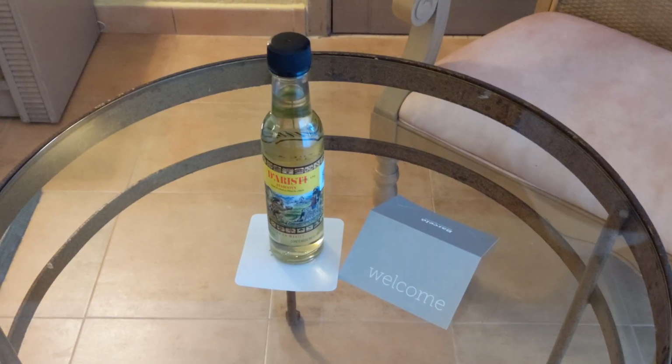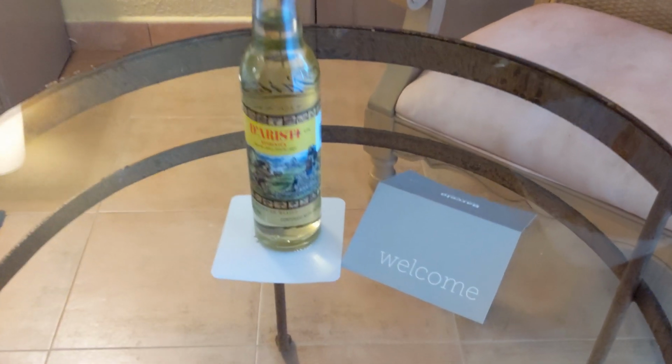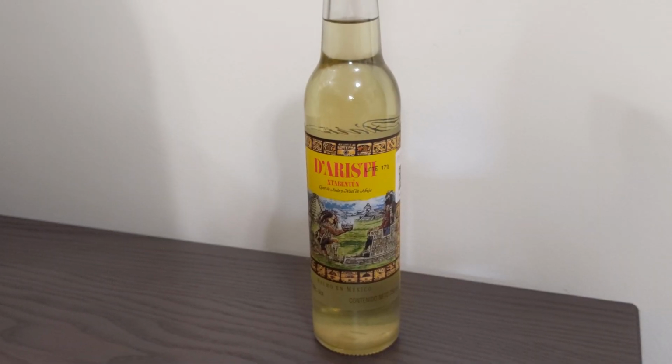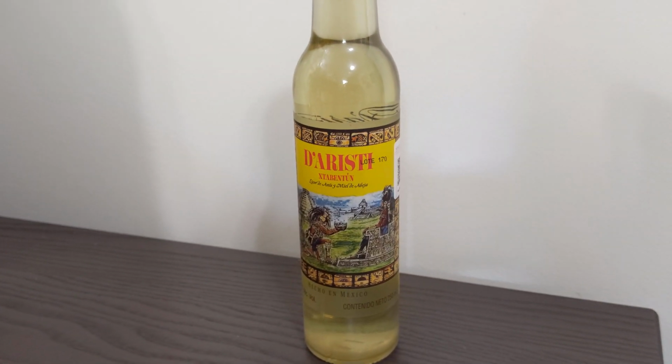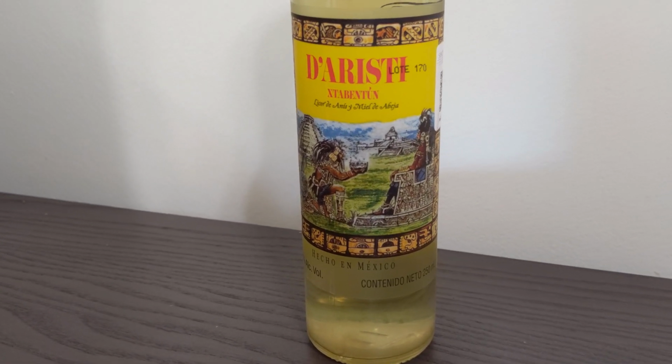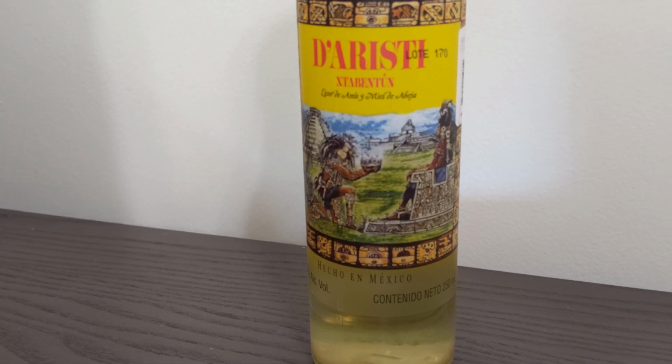The last recommendation I have for today is for a local liqueur, xtabentún. It's made with regional honey that the bees produce from the nectar of the xtabentún plant. There's also anise used to make it, which gives it a sweet black licorice taste. The most popular way I saw it being drunk was just alone with ice, since it had enough flavor on its own.